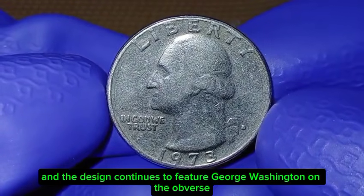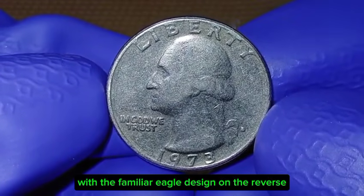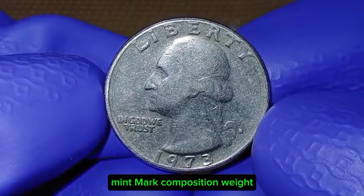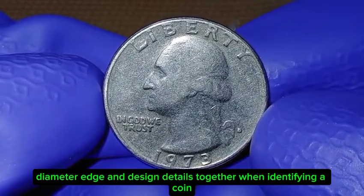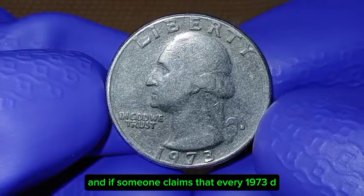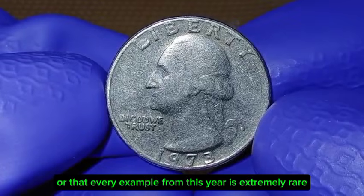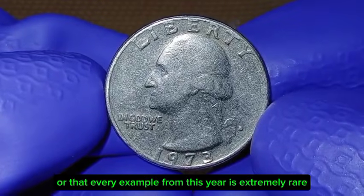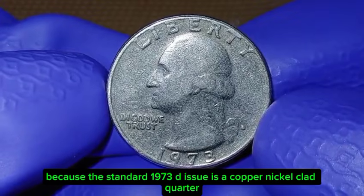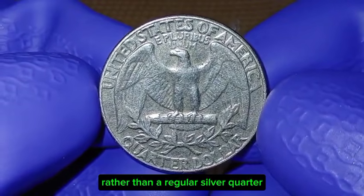The design continues to feature George Washington on the obverse with the familiar eagle design on the reverse. These characteristics are important because collectors use the date, mint mark, composition, weight, diameter, edge, and design details together when identifying a coin. If someone claims that every 1973 D quarter is made from silver, or that every example from this year is extremely rare, then that claim should be treated with caution, because the standard 1973 D issue is a copper-nickel clad quarter, rather than a regular silver quarter.